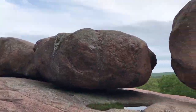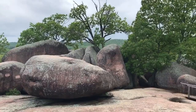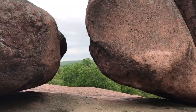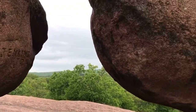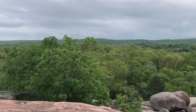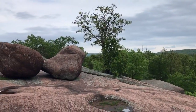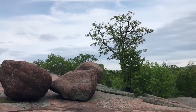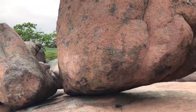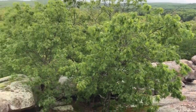So these boulders right here sit on top of a huge dome, and on the other side is a pretty nice view. And erosion just caused all these things to just stay here. It's kind of weird if you think about it. Amazing at the same time. And then there's a bunch of smaller ones down there. Everything just seems so out of place.